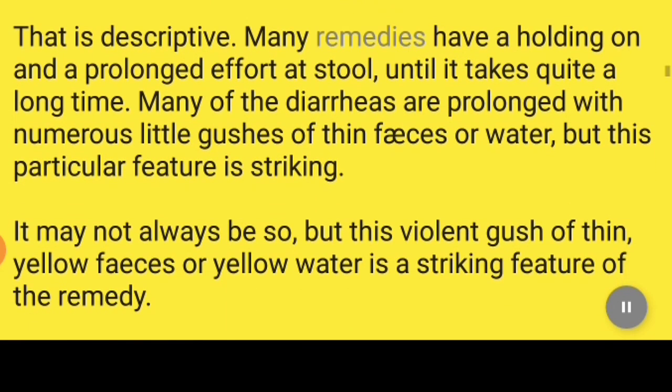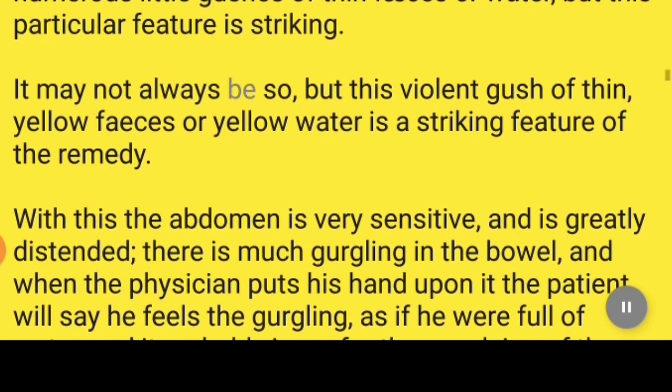Many remedies have a holding on and a prolonged effort at stool, until it takes quite a long time. Many of the diarrheas are prolonged with numerous little gushes of thin feces or water, but this particular feature is striking. It may not always be so, but this violent gush of thin, yellow feces or yellow water is a striking feature of the remedy.